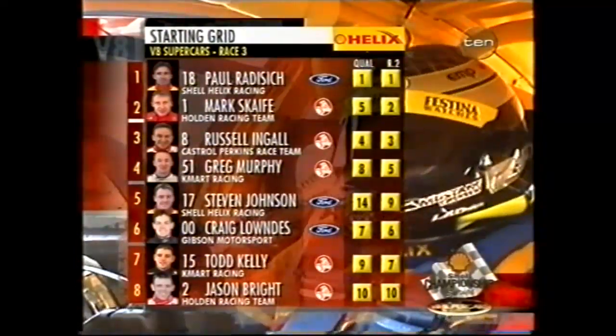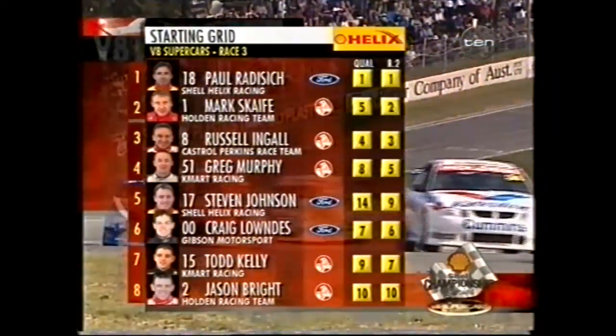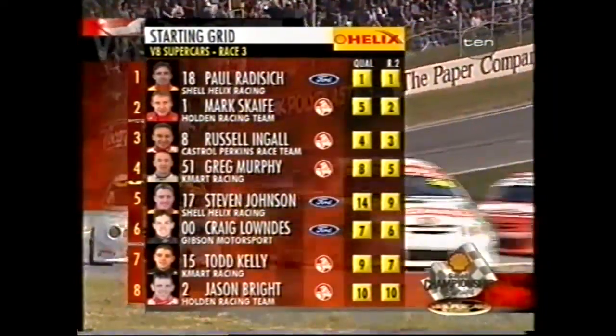Here's how they line up. Paul Radicic and Mark Scape once again. It's the way it was in race 2. Russell Ingall and Greg Murphy fill out the second row. Stephen Johnson fighting his way up through the field with Craig Lowndes alongside.